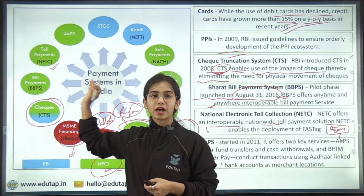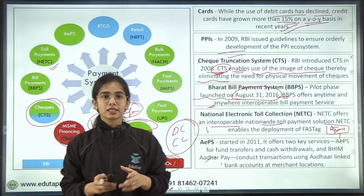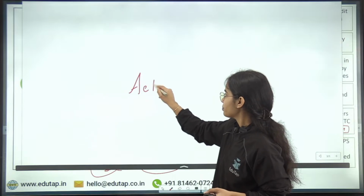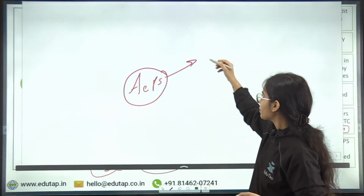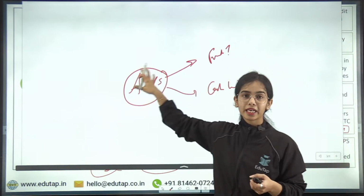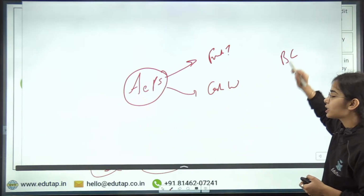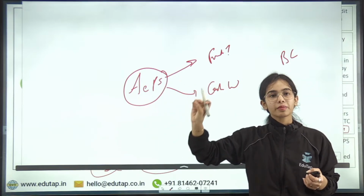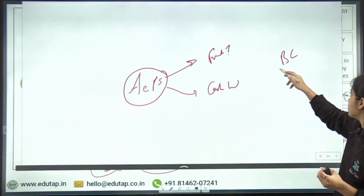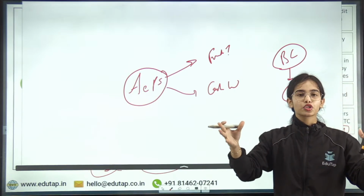So AEPS is the Aadhaar enabled payment system. Okay, this started in 2011. Through this you can do fund transfers or cash withdrawal. How, through the Aadhaar enabled payment system? See, there are business correspondents of the bank. Like the insurance companies have agents, similarly the banks have business correspondents. The business correspondents are the agents, we can say, or intermediaries that are the extension of the branches of the banks.